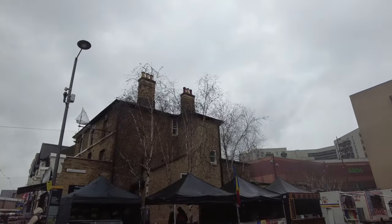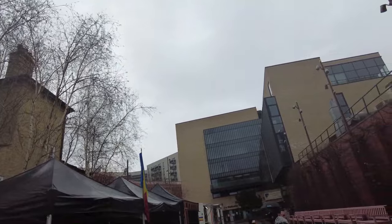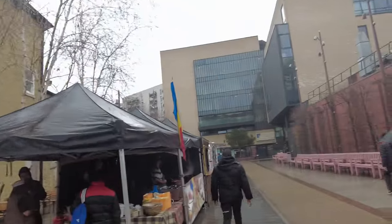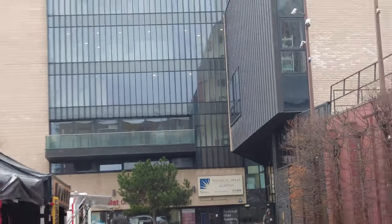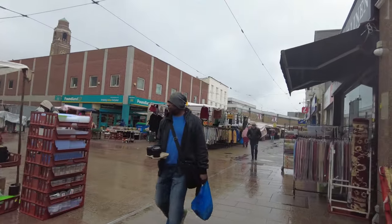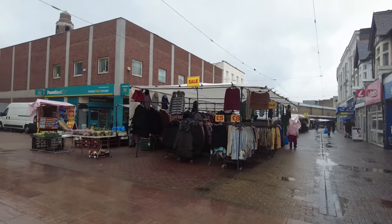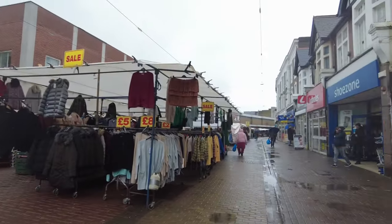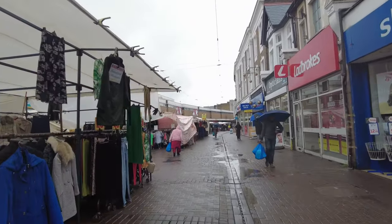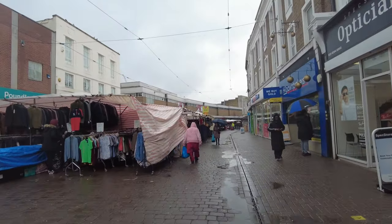So there's an Asda over there. So we've got part of the Barking and Dagenham College over there, Technical Skills Academy. Just zoom in on that. Oh, that food smells good. Get your pots and pans. Starting to rain heavier now.